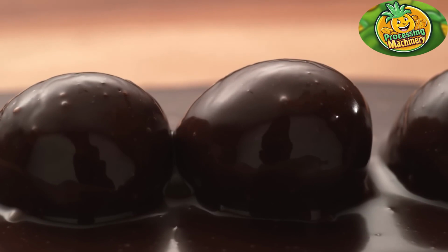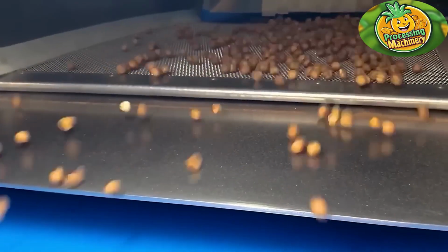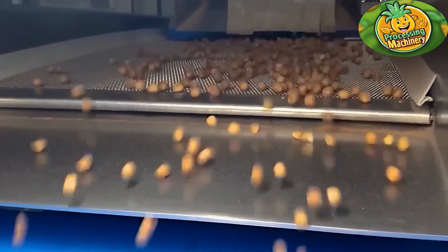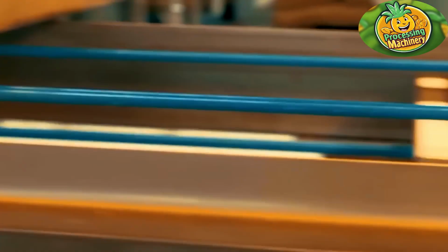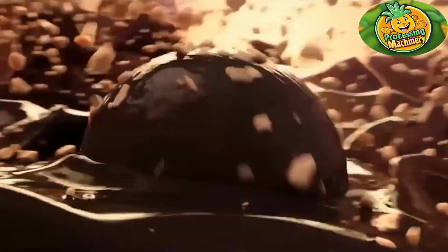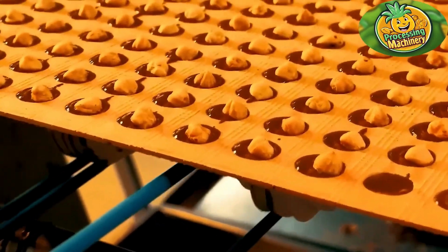Ferrero Rocher has perfected this experience for chocolate lovers around the globe, making it one of the most iconic and beloved confectioneries of all time. But have you ever wondered how millions of these delicious little spheres are produced with such impeccable consistency? What goes on behind the scenes to ensure that every Ferrero Rocher you unwrap offers the same irresistible taste and texture? In today's video, we'll take you on an exclusive journey into the world of Ferrero Rocher, uncovering the fascinating details of its large-scale production.